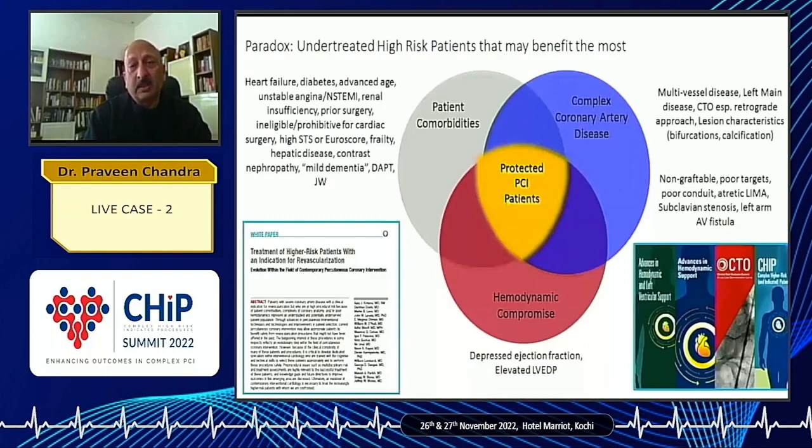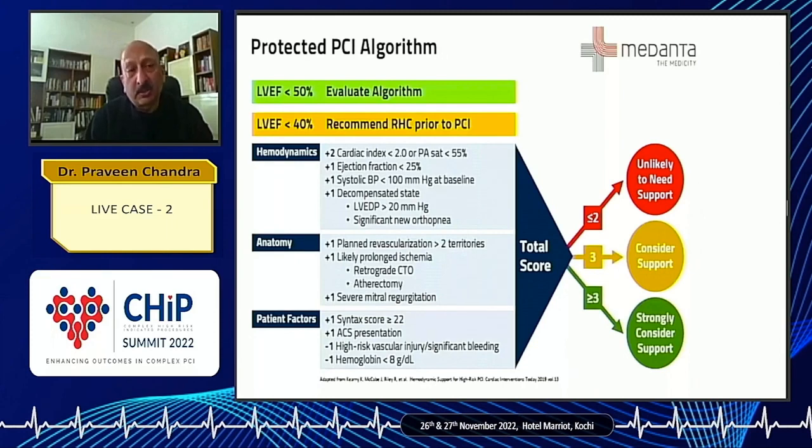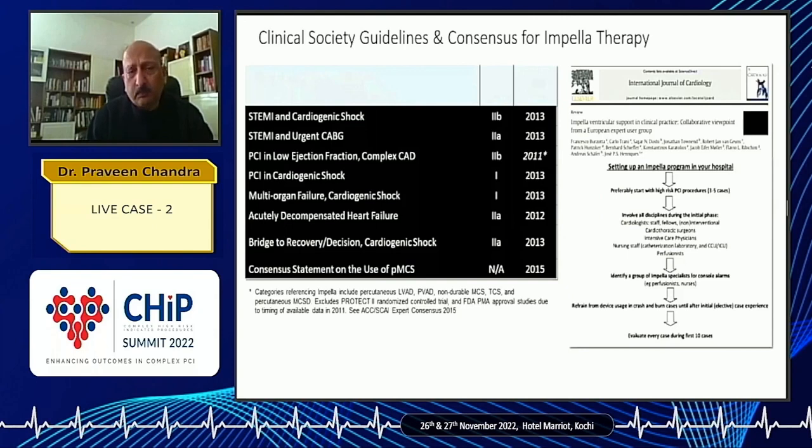So these are the complexities which we can handle now, with complex coronary artery disease, hemodynamic compromise, or patient comorbidities all coming together. Based on this, we started using this guideline, and now we have the Indian guideline also, just recently published. So these are rough estimates as to how and when we should use MCS support. Many of these algorithms exist, but more or less they are on the same platform. This is the consensus and the clinical society guidelines which have developed over the years, from cardiogenic shock to a protected PCI situation.